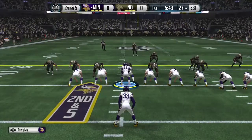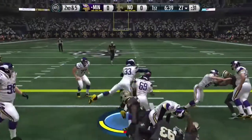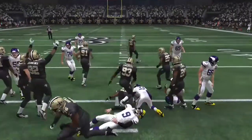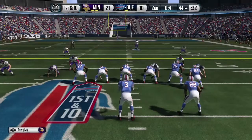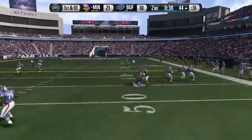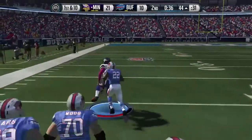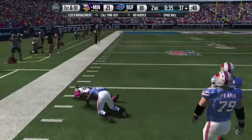Bring out the jumbo formation. The give. And that's good for only a yard. Set up screen. That's an interception. That brings the play to an end.